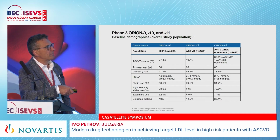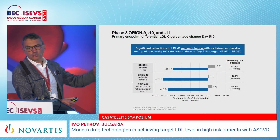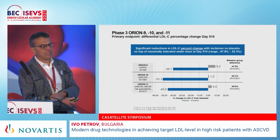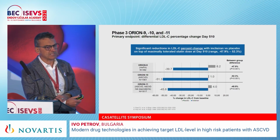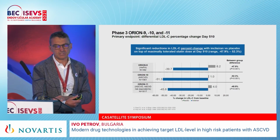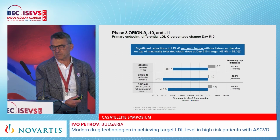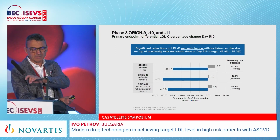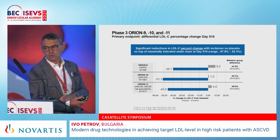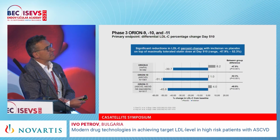There was a group of patients, more than half, who also used ezetimibe. And on top of this good therapy, these patients didn't achieve the targets. They stayed with very high LDL-C, so they met the inclusion criteria. Despite, I would say, perfect therapy, they didn't achieve the goals. And what happened after inclisiran? Of course, in the other group, 50% of the patients were on placebo instead of inclisiran. So it's a double-blind comparative trial.